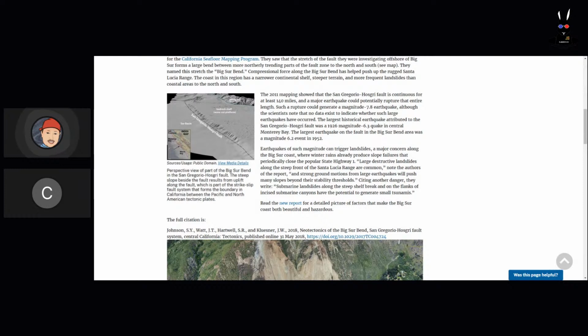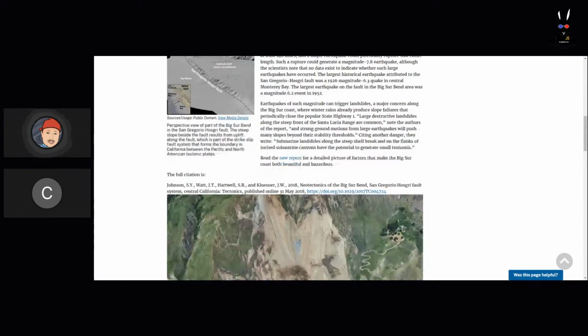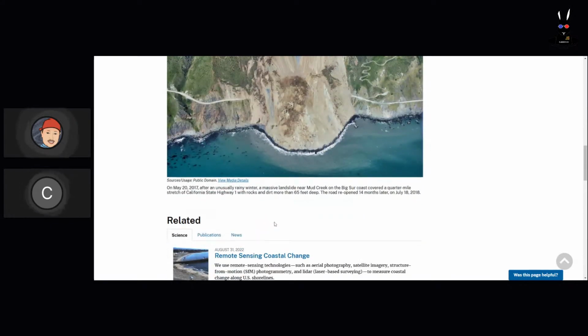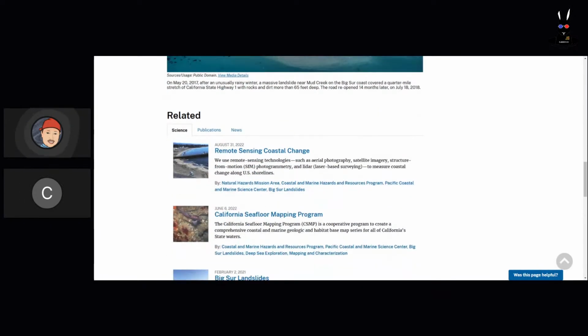When it goes off, it tells us about it because it is offshore. This fault is offshore, and due to what did it say? Because the land above the water is so steep, parts of it fall off into the ocean, and that's what we're seeing here. Yeah, in this image right here. Pretty serious landslide. Big Sur, I've been up that way, and it's pretty incredible.